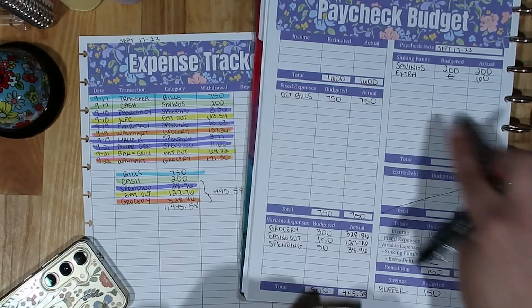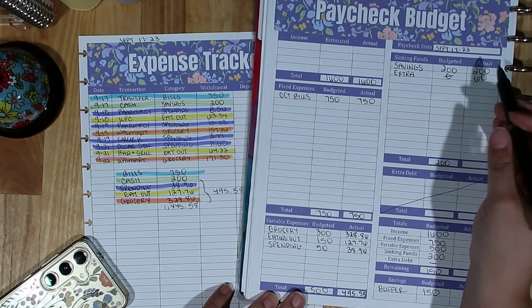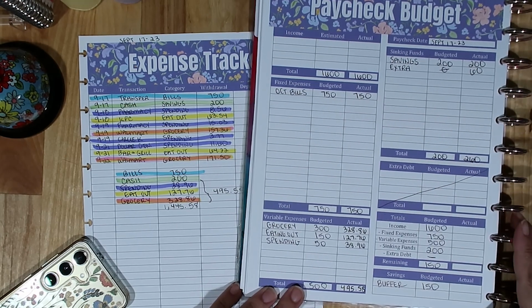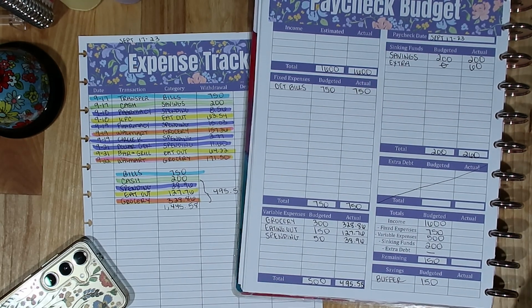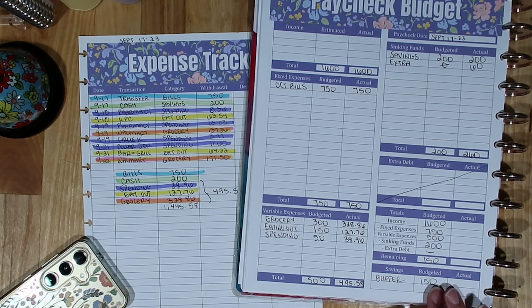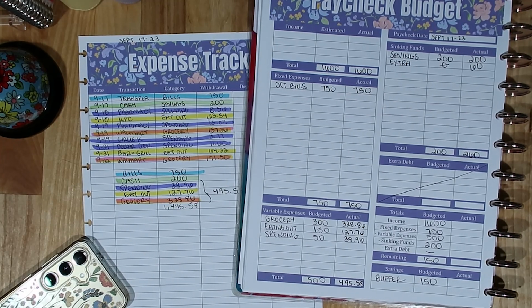Let's complete this first. So the amount that I budgeted for savings is $200. The amount I actually spent was $260. Okay, so I'm just deciding to take some extra money rather than leaving it in the bank as a buffer. I'm gonna put it towards my extra savings challenges, just because I need more money in there. You guys, I have to have it happen.